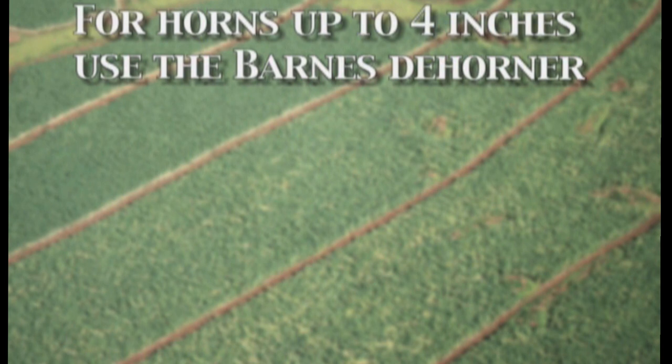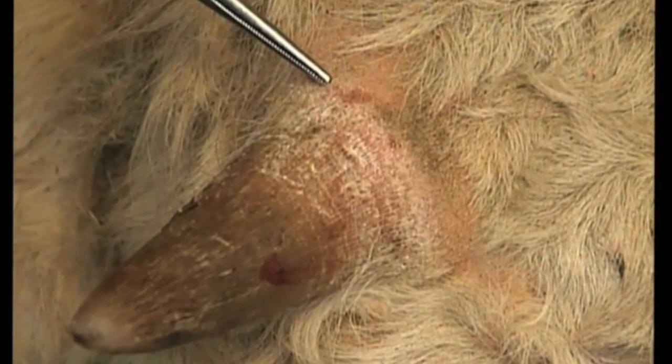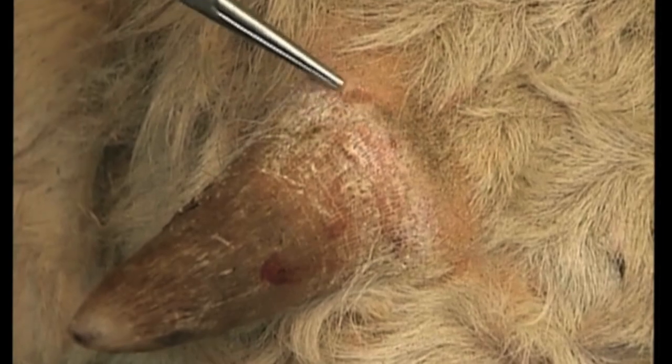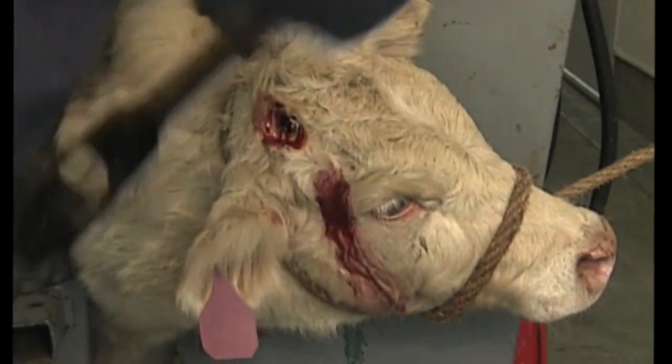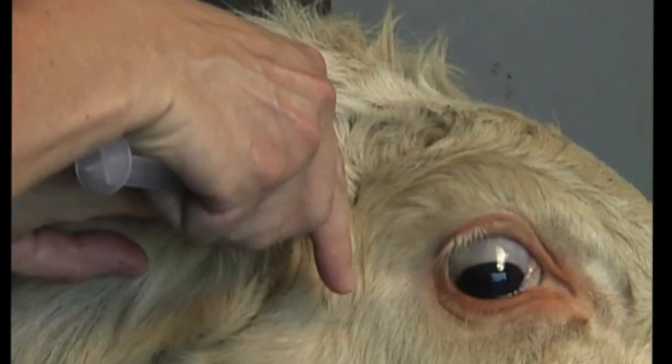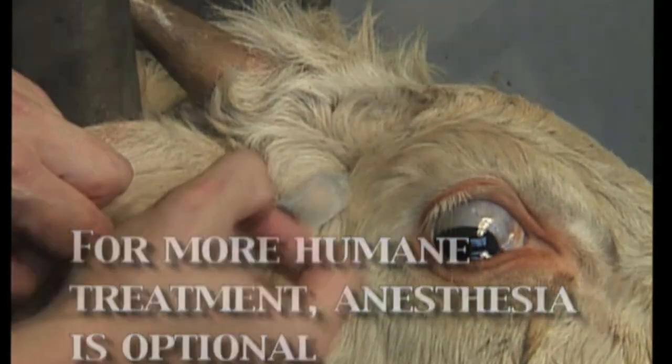If dehorning is delayed until horns range up to 4 inches in length, an instrument known as a Barnes dehorner will be necessary. The instrument should fit over the horn to include a ring of skin and hair. Fit the blades around the base of the horn, spread the handles, and twist while applying quick pressure. Good restraint is necessary, and local anesthesia should be used with this technique.